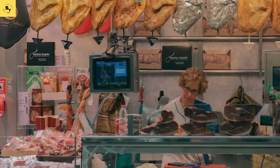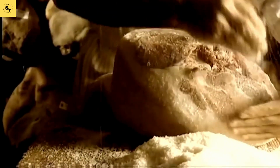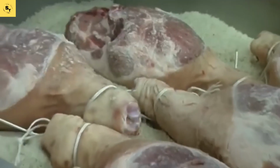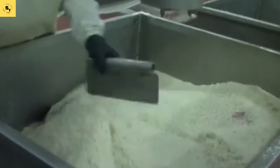Iberico ham has a rich history dating back to the 15th and 16th centuries, when it was first produced in the Candelario region of Salamanca, and believed to be served to Spanish royalty. By the 19th century, ham production had expanded to other areas.